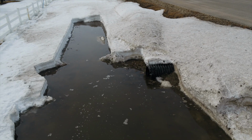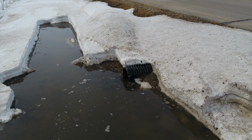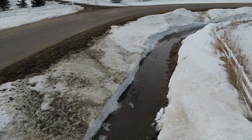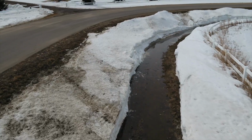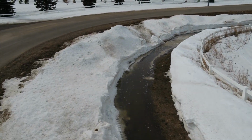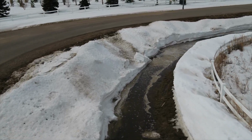Water sort of has to build up a little bit in the ditch before it can actually get through it, but if you guys maybe noticed already, a path has been cut through the ditch so the water can actually flow and the culverts didn't just get ice dammed. So a big thanks goes out to my neighbor who did this about a week ago in preparation of this spring melt.